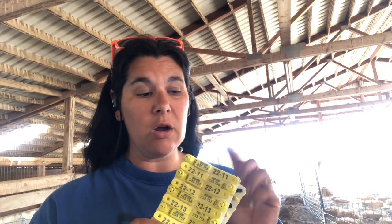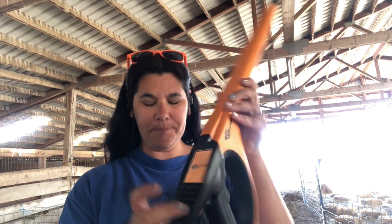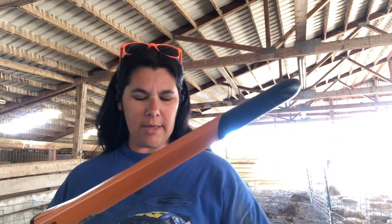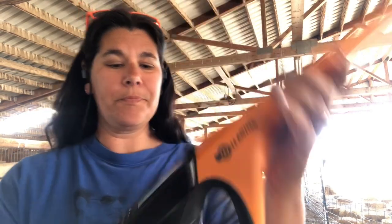Okay, so first things first, because we did switch everything over to our RFIDs last year, I need to put tags in the moms' ears. They actually still have their lamb tags from last year. So I'm going to go ahead and get my Gallagher, turn it on, and then I'm just going to scan the RFID tag. Scan that tag, and that tag, and now they're in here. So, turn that off because that is literally all I needed it for at this point.